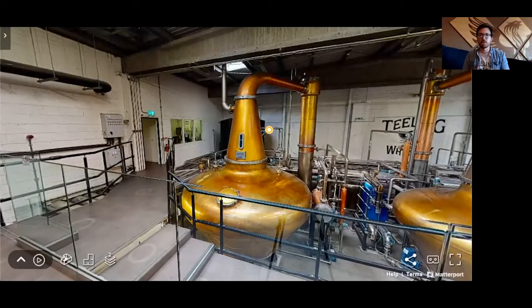Alcohol and water have different boiling points. Water boils at 100. We don't want the water, so we always keep the temperature below that. Alcohol boils at 78 degrees. We want that, so we always keep the temperature above 78. What happens when we keep the temperature in the middle is all of the alcohol vapors come up with a bit of water, but they carry up the flavors of the yeast and the barley up the still, where they can interact with the copper. They can come up the neck of the still here and start refluxing, cooling down, heating back up again to develop new flavors, new textures.